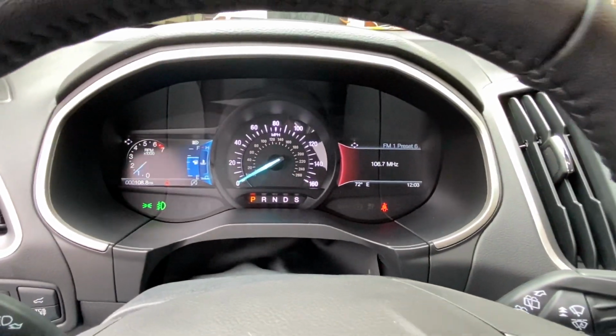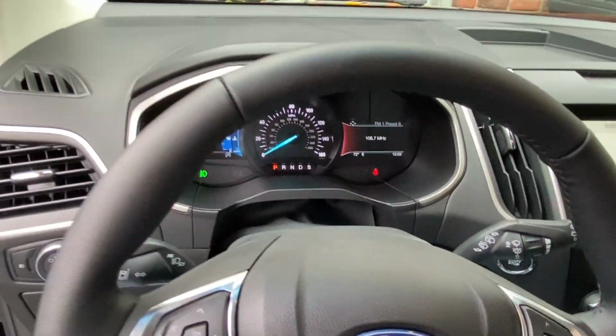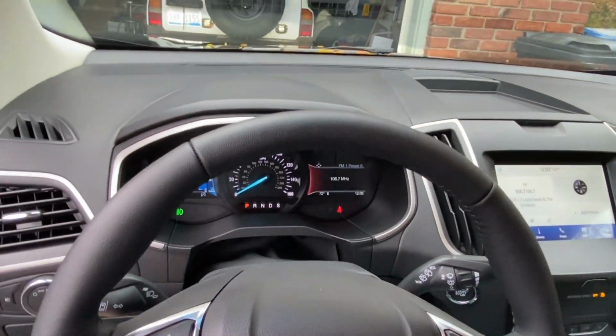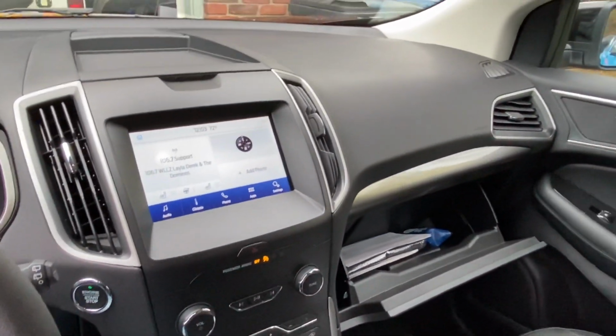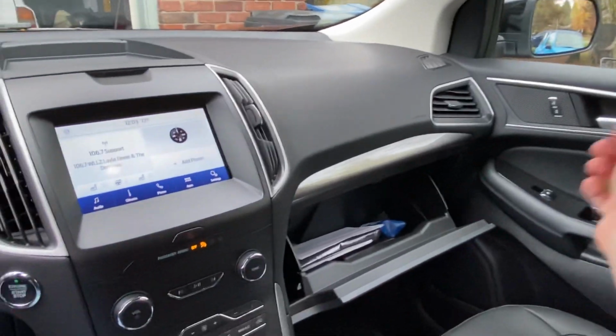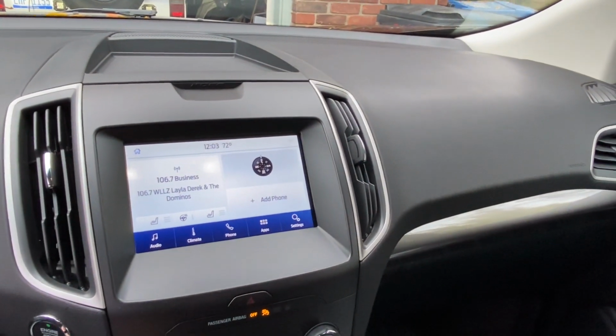Same basic gauge cluster the Edge has always had, so I'm expecting some sort of refresh at some point, but everything is really nicely padded on the dash, put together real good. You know, they've had quite a few years to get this interior right, and if it's not broke, I suppose don't fix it. So this one does have your newest Ford system at the time.